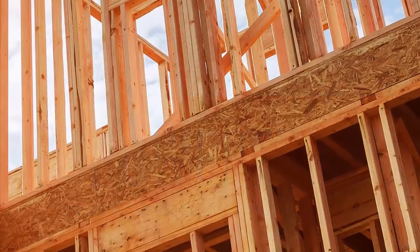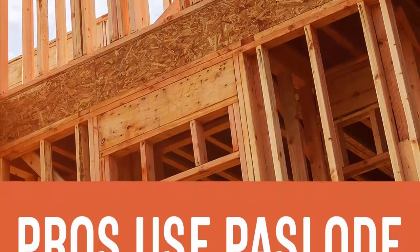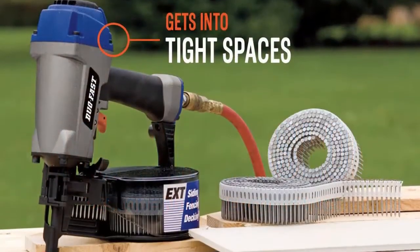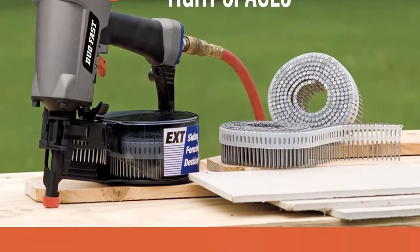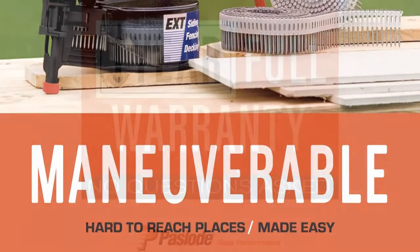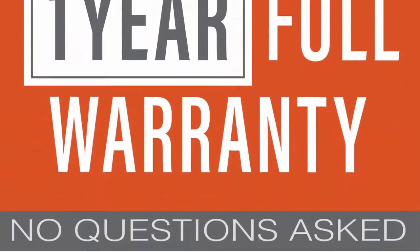Lightweight, only 4.5 pounds, helps minimize arm fatigue. Reliable tool-free adjustable depth of drive, drives flush every time, no need to go back and caulk. Versatile application, great for hardie board siding, fiber cement siding, wood fiber siding, cedar board siding, fencing, and decking.